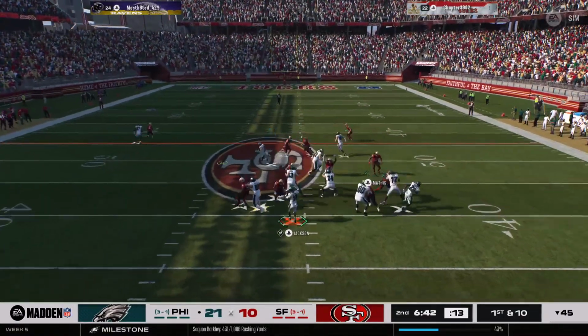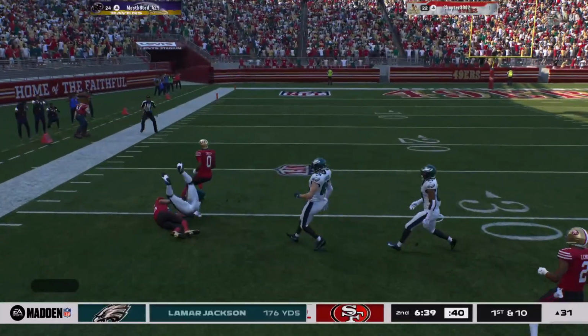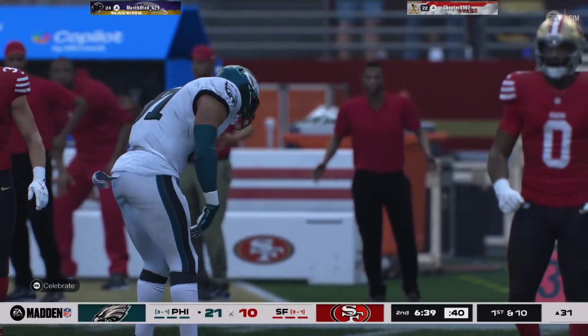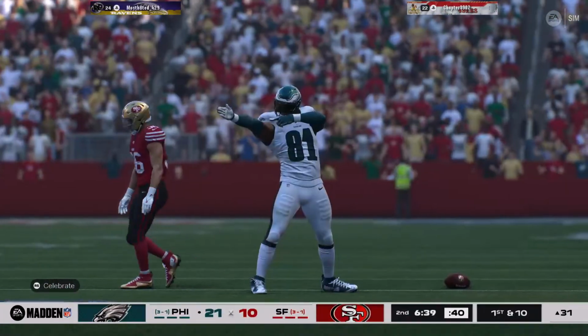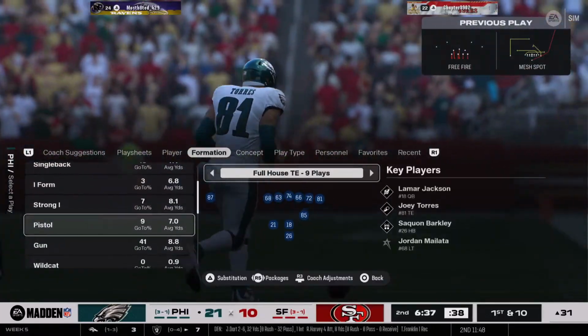First down, throw for Jackson. Finds him over the middle. Still has some space inside the 35. And he's going to take this down to the 31 before he gets taken down. Give him 24 yards on that one. And that'll be good for a Philadelphia first down.